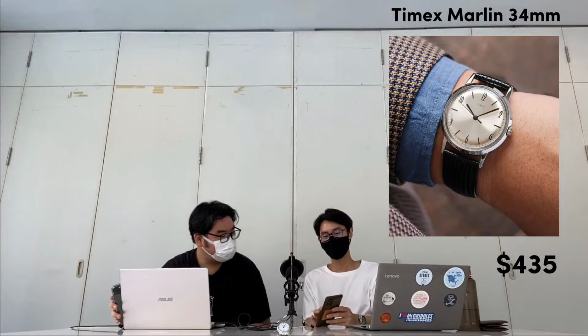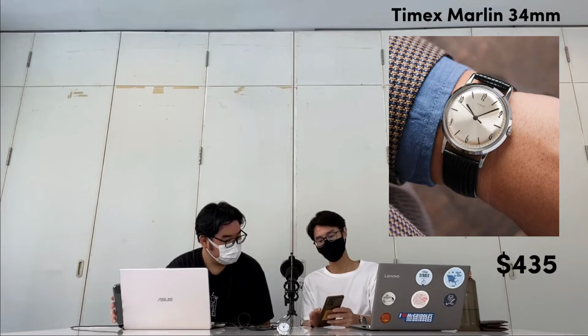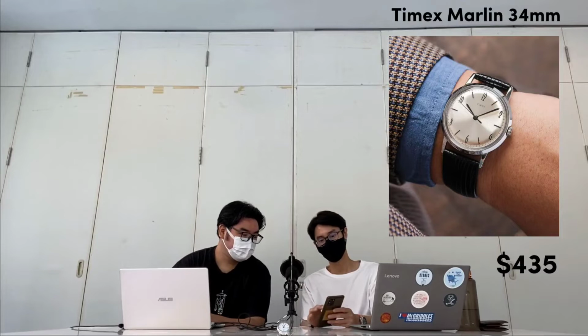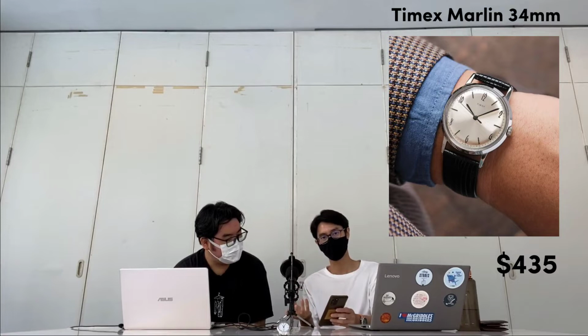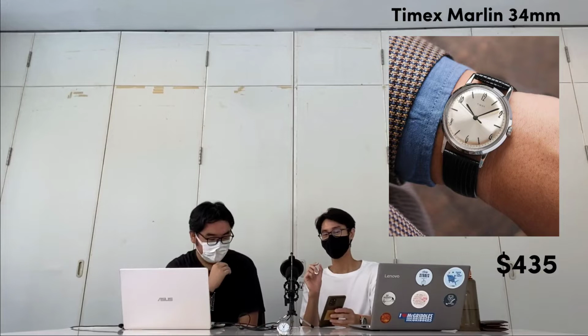Okay, I'll go first. I chose the Timex Marlin, 34mm. I wanted to get a gold one, but I couldn't really find a price for it. The dial is nice though. Yeah, it's a champagne dial, this off-white color, and it's also sunburst, which is the effect that you see. The indices are like that because it's reminiscent of the original vintage Timex Marlin. It costs $435, which is a bit steep, but it has a mechanical movement.